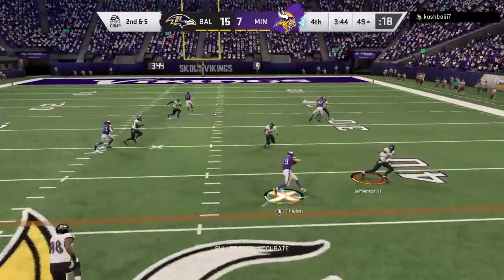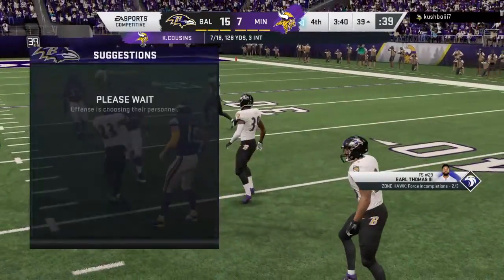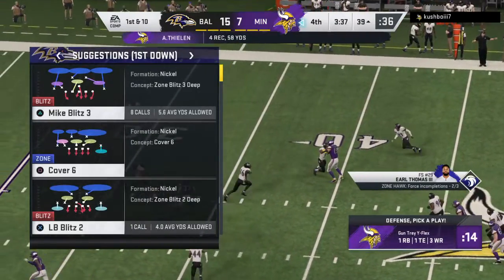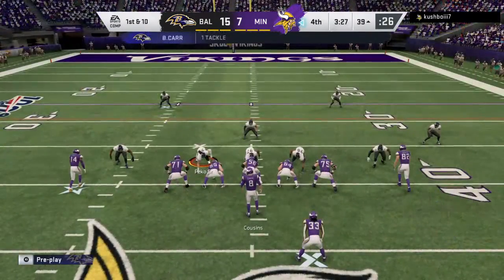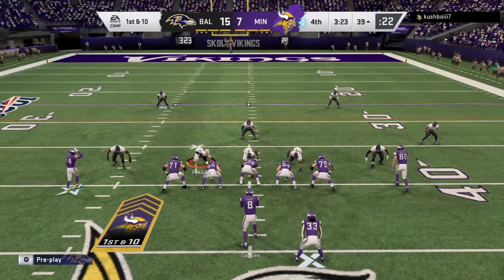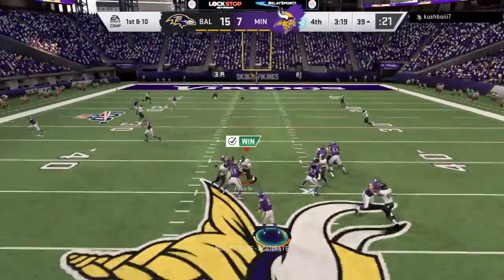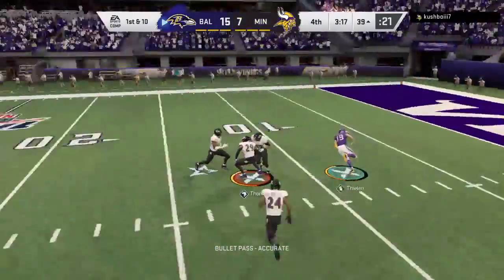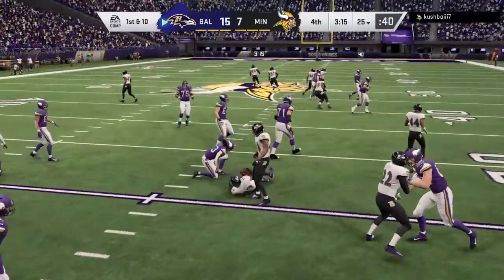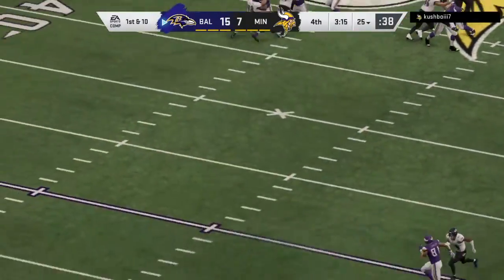From just shy of midfield, Cousins. He'll find Thielen working in the middle, and he'll get it inside the 40 to the 39. 9 yards to pick up there, and it's a first down. So from the 39 now, they'll come up on a 1st and 10. Here's Cousins, and his pass is intercepted for the 4th time today. It's the former Seahawk, Earl Thomas, and the return will stop right around the 25.